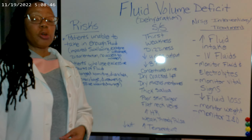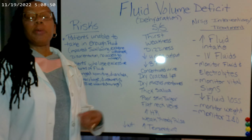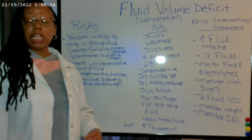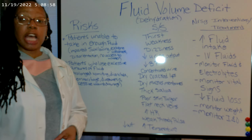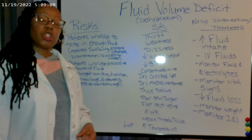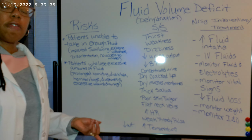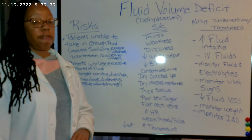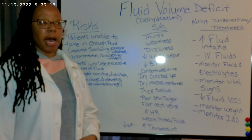Sensible fluid losses are things that we can measure. So when we urinate, if we have diarrhea, if we're vomiting, if we have a drainage attached, maybe we have a Jackson Pratt or some type of drainage attached, we can measure those things. So those are considered sensible fluid losses. So when we talk about fluid volume deficit, either A, we're not taking in enough fluid, or B, we're losing too much fluid in the body.